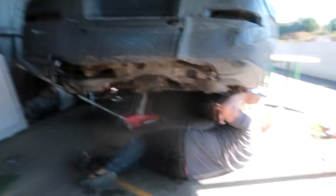We've spent some time under the 350Z this morning having a really good look at things and trying to work out the best case scenario, being that we are literally laying on the ground.